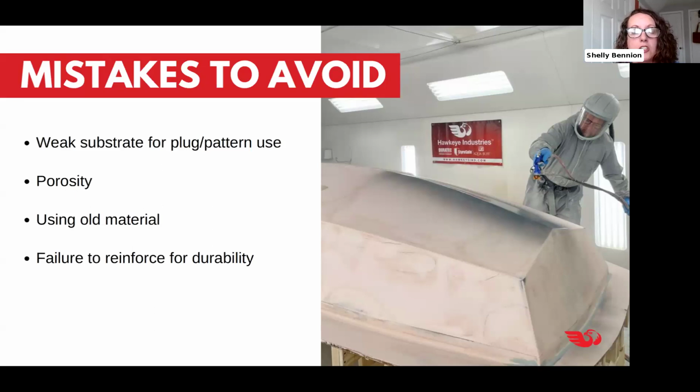And then Rob, will you just touch on the failure to reinforce for durability? I know we talked about this as a group, but once they've made their plug and pattern and they're getting ready to do the tool off of it, what do they need to consider? Well, you've got to make sure you have the strength and you reinforce that plug so it's going to hold up when you go to build that tool. Otherwise, everything you did to build that plug, if it's not reinforced to handle it... the tooling gel coat's easy. That's a thin film going over the top. But then usually you're going to skin it, bulk it up, and reinforce that tool because that's your final part.